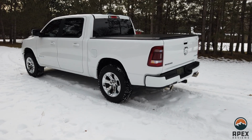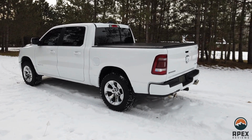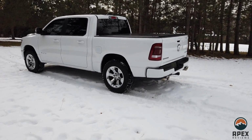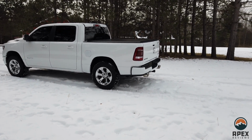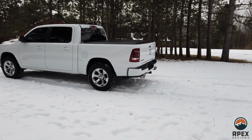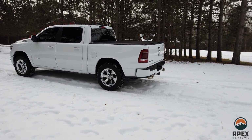But essentially, if you're just using this truck day to day and you're not putting a ton in that bed, it really is just a phenomenal system in terms of ride quality. And even so, it's not like the truck squats when you put 400 pounds back there, but if you're putting 1,000 or 1,100, really tapping out that payload capacity, it might be something to look at.